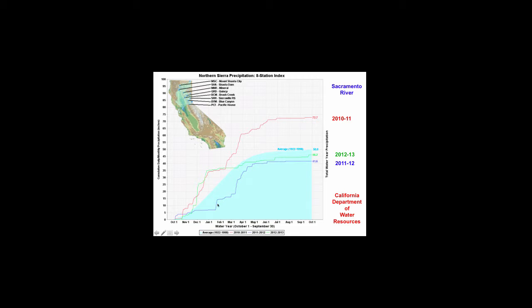The other thing that's really of interest is how much single storms matter. There's one storm right there where the accumulated total rose quite a bit. Here's another one in March of 2 years ago, showing how important single storms can be.